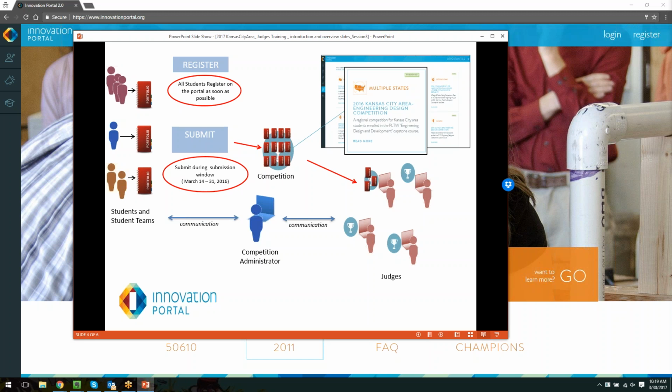The first one will take longer just because the rubric is pretty extensive, and it might take you some time to read through the rubric and learn how to use it. And then each portfolio you evaluate after the first one will probably take a little bit less than an hour.